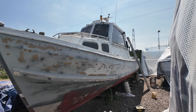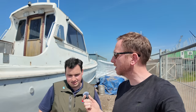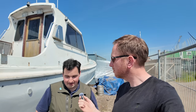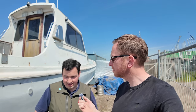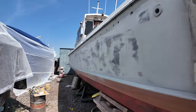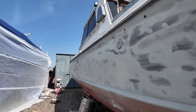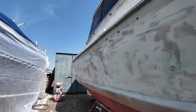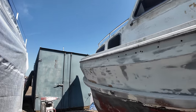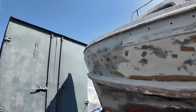I know a lot of people are interested in finding out more about it. When did you buy her? How long have you had her for now? So we bought her in February last year, so we've had her for a whole year and a couple of months. We've had productive months in that time and we've had unproductive months. The project either goes at a million miles an hour or 0 miles an hour. So we've done a lot in that time. But at the minute we are in the 1,000 mile an hour stage, I would say. It's been a lot done since I was last here a couple of weeks ago. There's been loads done already.